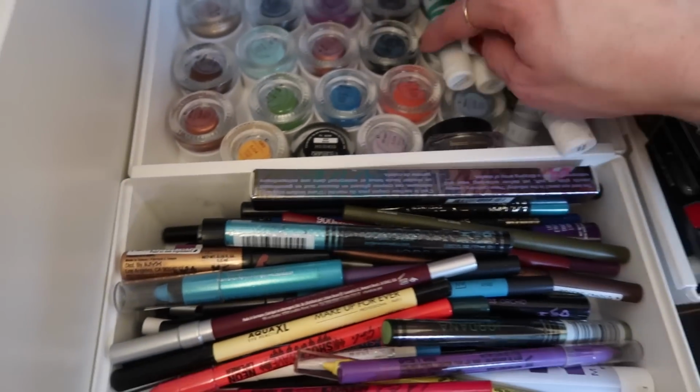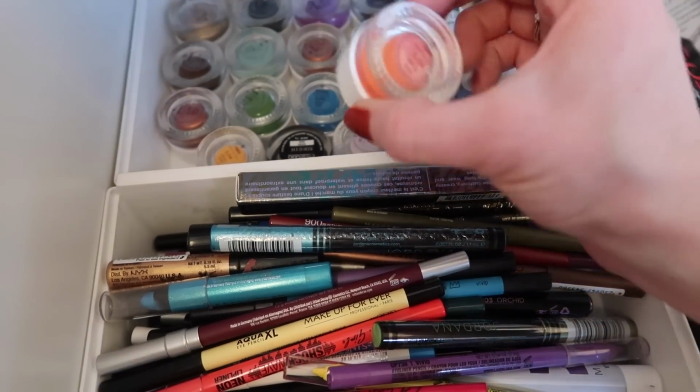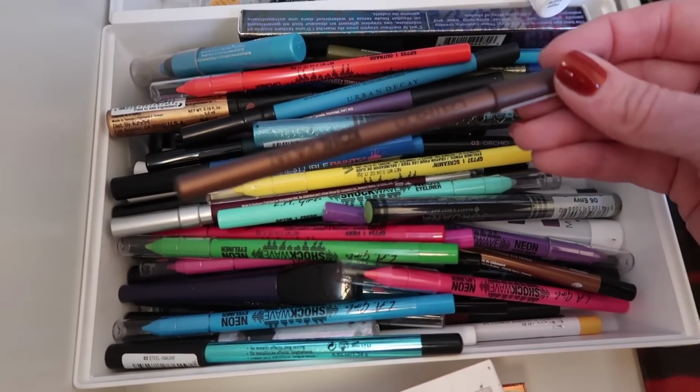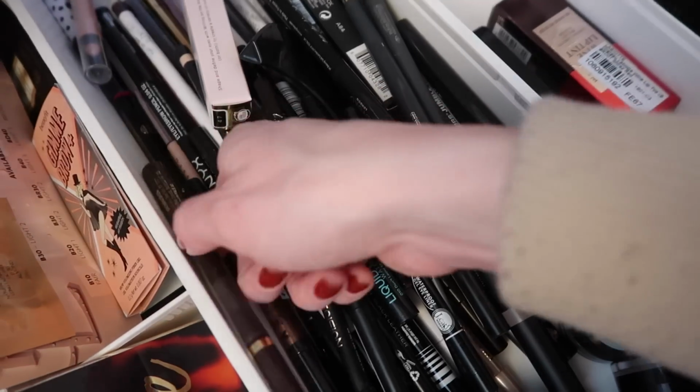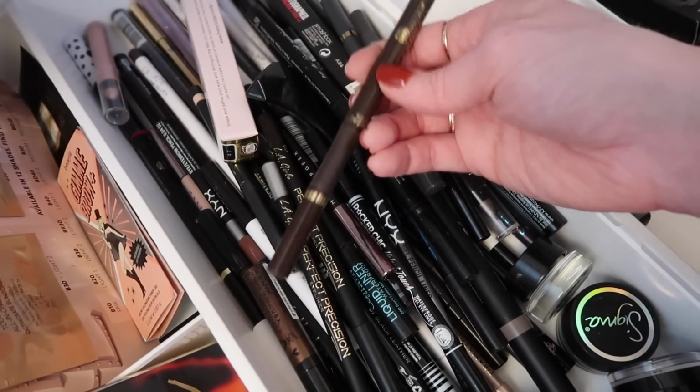These ColourPop gel liners I never use. I don't even know if they still make these, but this orange one is kind of calling my name. I'm gonna get out a brown liner too, just in case for my waterline. Oh, maybe I'll do a brown liquid liner too. I feel like I never do that. Hopefully this still has juice in it.